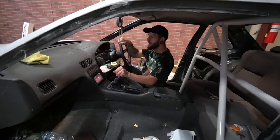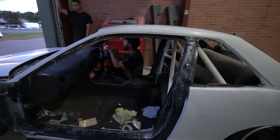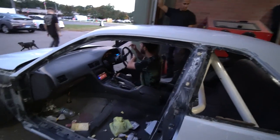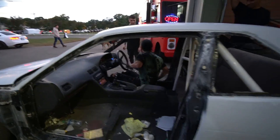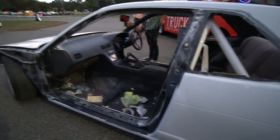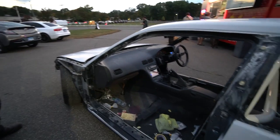Where are we going? Slow down. What? There's a dog there. Slow down. Stop. There's a mad dog. Wave. Oh, I forgot this had no doors or nothing. This is definitely sketchy. I'm worried about it just coming out.